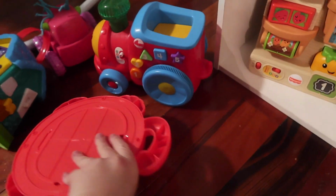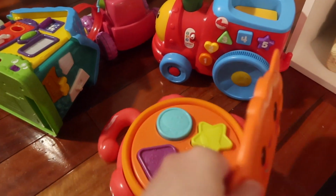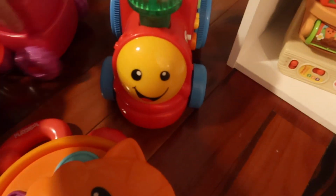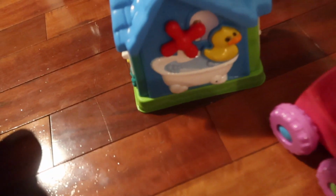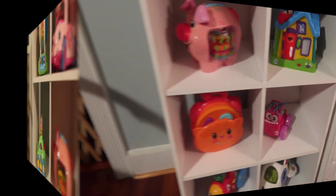And then this is everything I'm gonna switch it with. I have some of this stuff you would have seen in my last thrift store haul. So this little shape cat thing, bus, this little monster car that it's supposed to go whenever you push it down. This is a house. This is an older toy that they used to play with. And then the airplane. This is also an older toy I already had that they used to play with. So I'm gonna switch these out and I'll be right back.